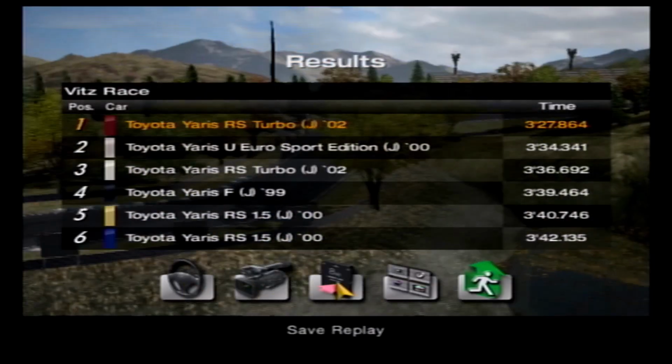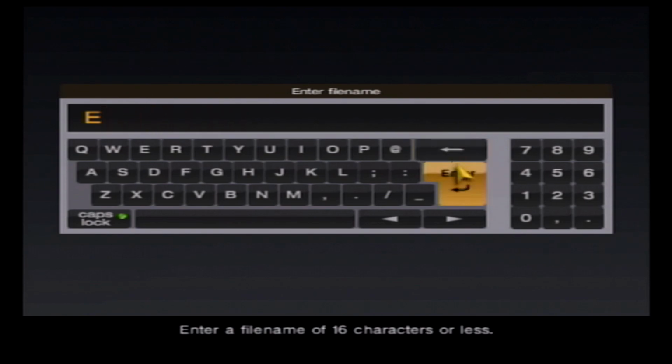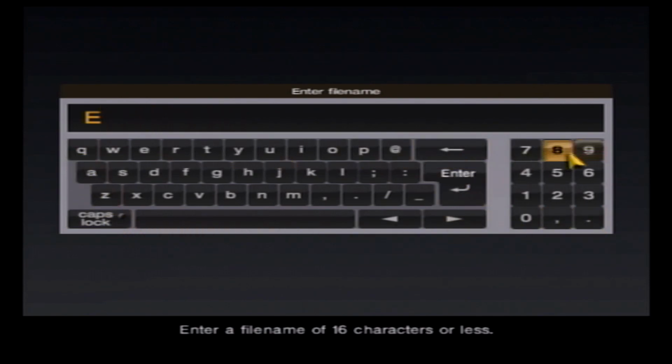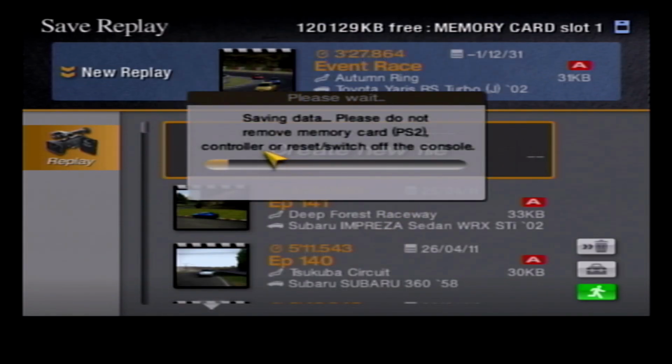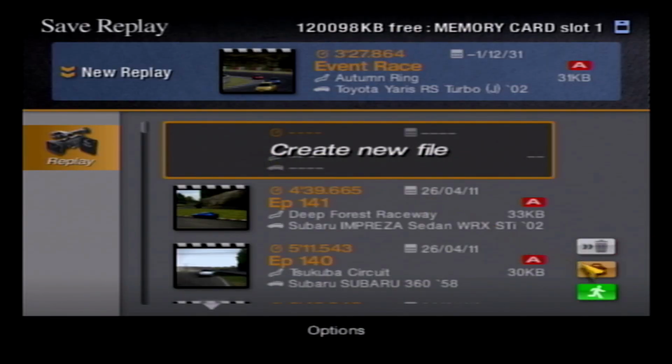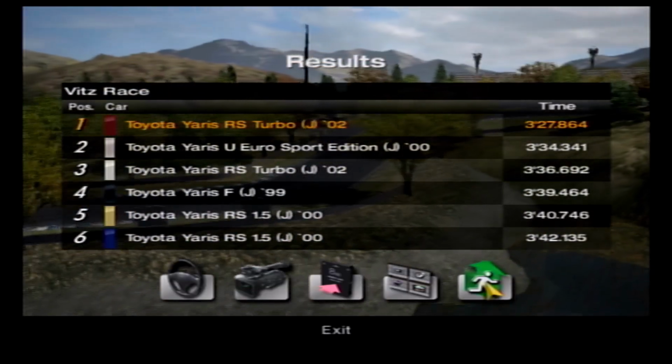And if I remember, I have not saved a replay yet, so we're going to do that now. I think if I remember, this is now episode 145. Again, because I haven't reset the date on my PlayStation 2, there's no way of knowing for sure, but I do know exactly what date it is, so I will be able to reset that. Anyway, this is done. Now let's go and get our prize car.